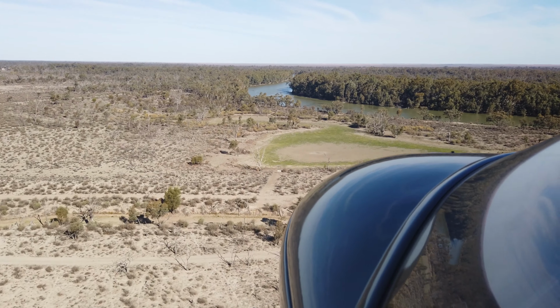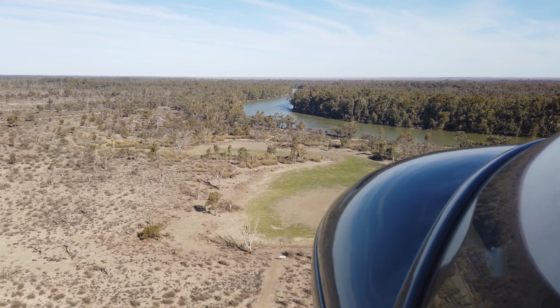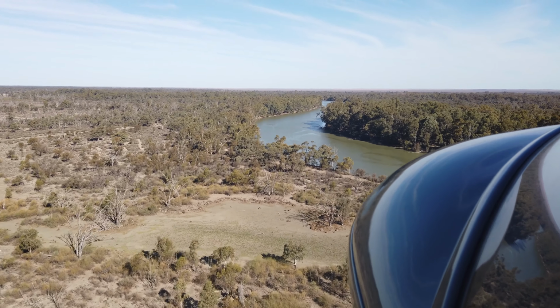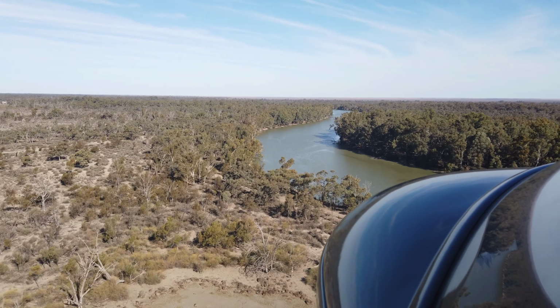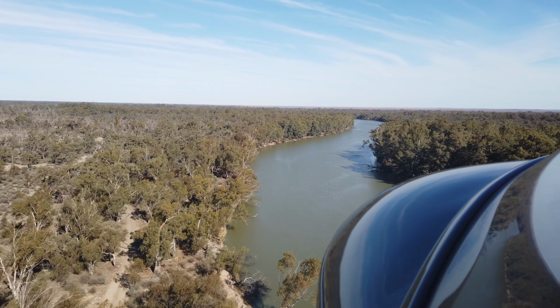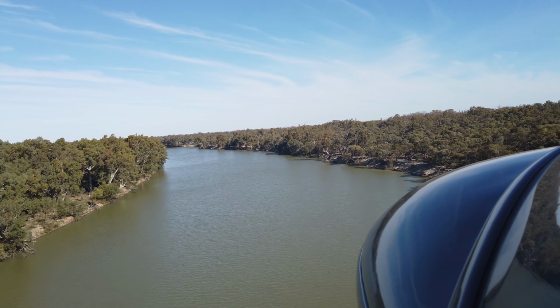Righto guys, the mighty Murray River. I've landed here a few times in my Searey. Going towards Echuca though. Looks quite easy touchdown there today. Beautiful.